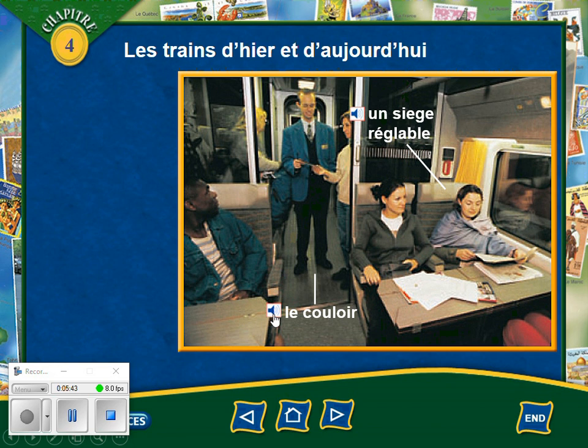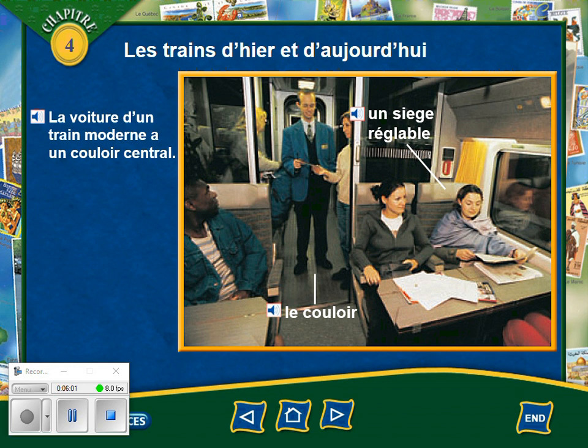Le couloir. Couloir is, here it's the aisle. It can be a hallway. You remember côté couloir is an aisle seat. So here's the aisle. That goes down the center of the train here. Aisle is A-I-S-L-E. That's how you spell aisle.